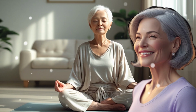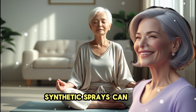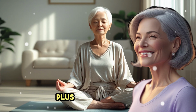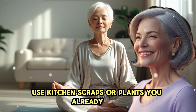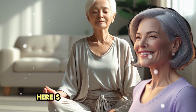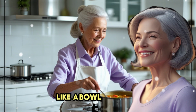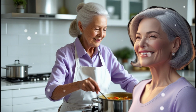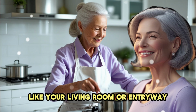Fourth, health. Natural aromas avoid the headaches synthetic sprays can cause, especially for sensitive noses. Plus, it's affordable. Use kitchen scraps or plants you already have. Here's how to scent your home. Start with one natural aroma, like a bowl of lemon peels or a few sprigs of mint from a store. Place it where you spend time, like your living room or entryway.